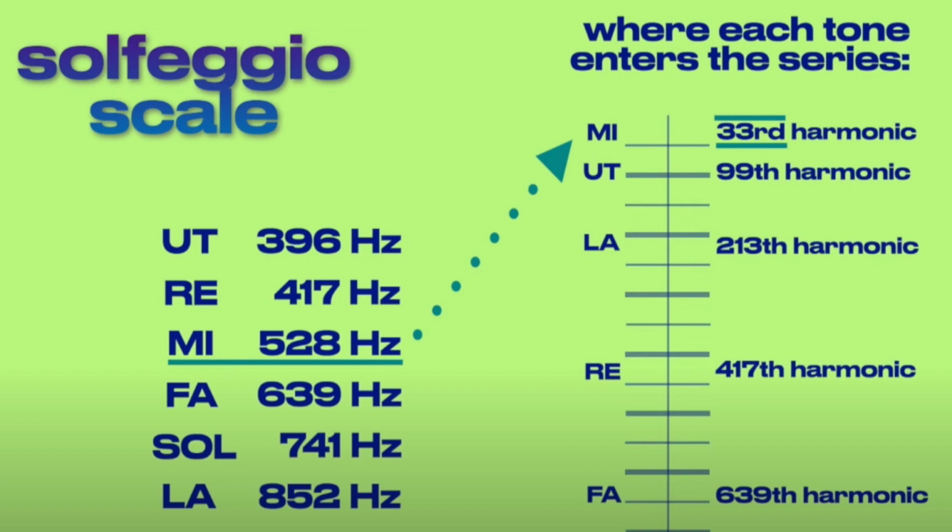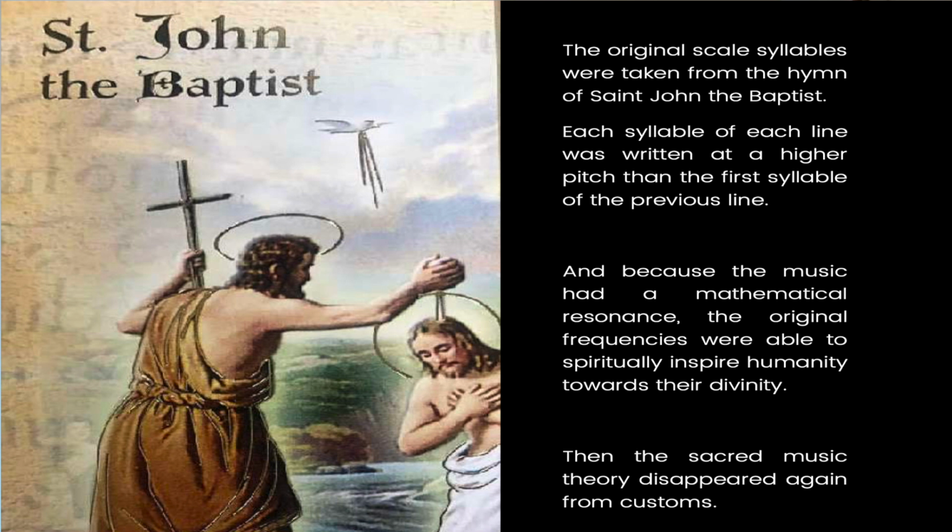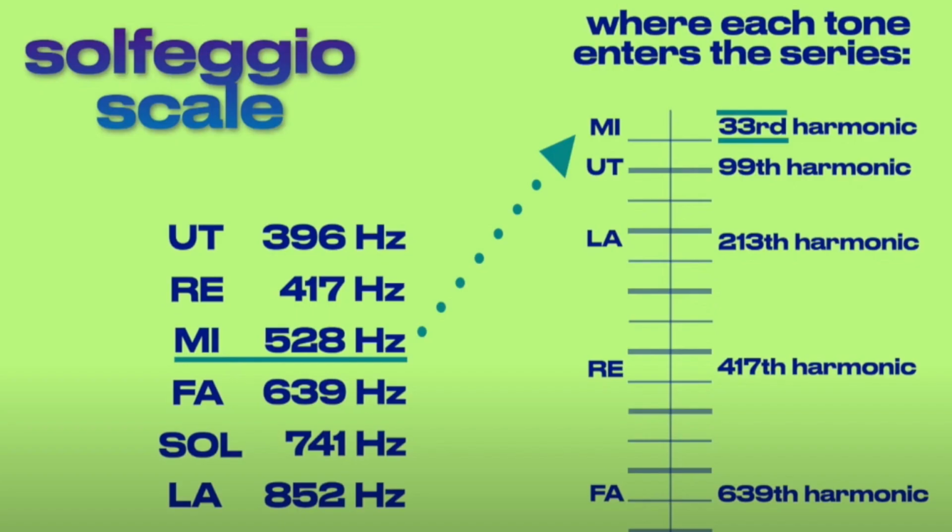There were 6 tones or syllables used on this musical scale, and in turn these notes became known as the hymn to St. John the Baptist and was always chanted on his feast day of the 24th of June. St. John the Baptist is the patron saint of Freemasonry, and still today, the 24th of June is celebrated in lodges throughout the world as St. John's Day. These 6 notes were called the solfege syllables.